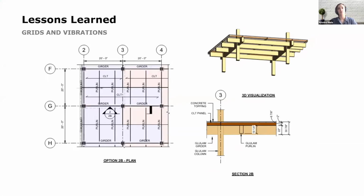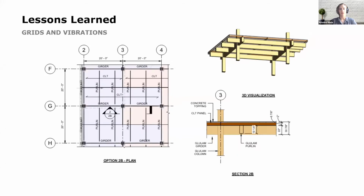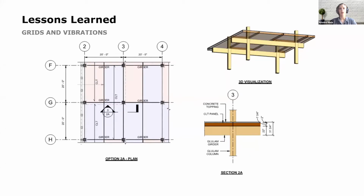grids and vibrations. So here is a quick 3D visualization, not a great one, but a study of what it looks like if you have a purlin system versus a not purlin system. And this is one of the ways where we see the balance of cost versus aesthetics, in that this one tends to be more cost effective because you have thinner panels, and this one is a little more pleasing aesthetically depending on the desire of the client.